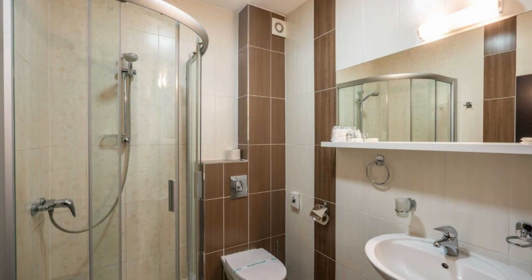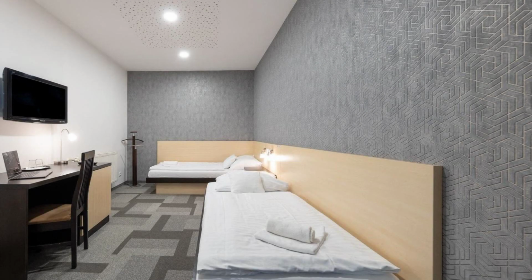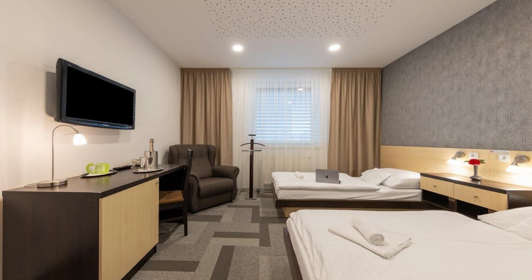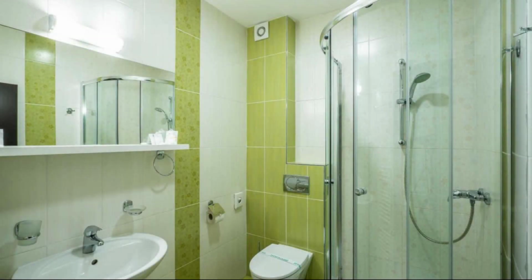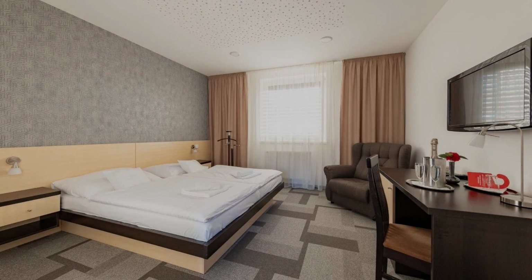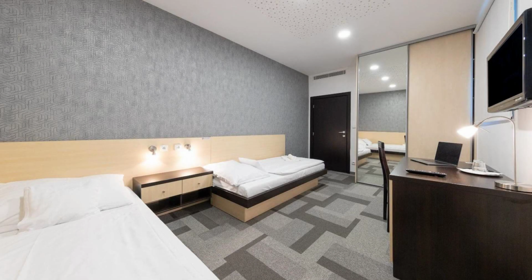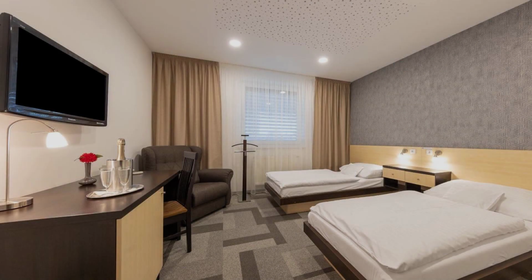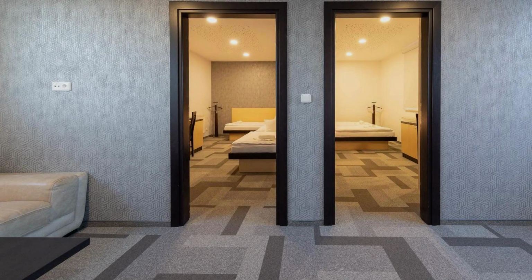The property accepts major credit cards and reserves the right to temporarily hold an amount prior to arrival. The check-in time of this hotel is 2 p.m. And the checkout time is 11 p.m. Guests are required to show a photo ID at check-in. Several deals and offers are available online for this hotel, along with various meal plans and payment policies.